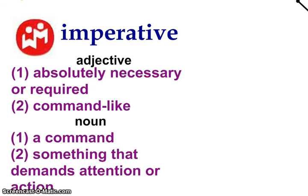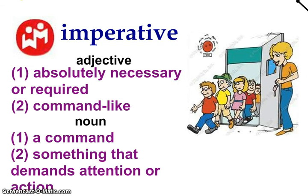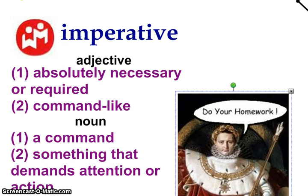For example, it's imperative every year that we do a fire drill multiple times in the year to make sure that we are ready to go in the event that there is an emergency. As a noun, an imperative is a command or something that demands attention. For example, this is an imperative from this queen lady to do your homework.